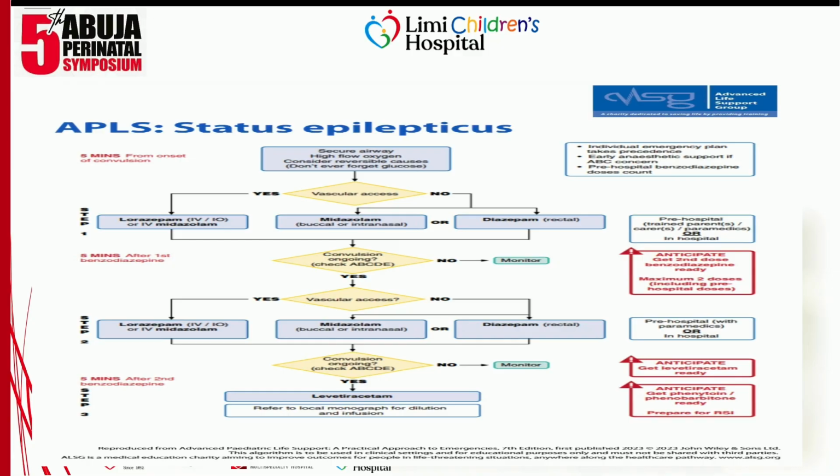you will check again, the same thing, ABC of resuscitation. Then you administer a second dose. Remember I said that you take note of whether the child took anything before coming to the hospital. If the child had one previous dose, this would be like the second dose. But if the child has not had any diazepam, any benzodiazepine, you will give a second dose at this point. If there's vascular access, you give another dose of IV lorazepam or IV midazolam. If there's no vascular access, you give it buccal or intranasal. If you don't have that, then you can give rectal diazepam.